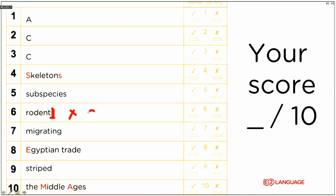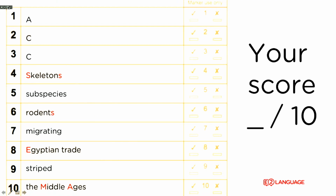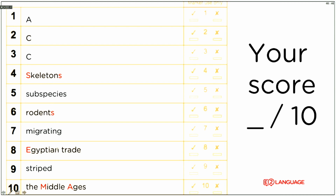Okay, rodents. And if you wrote Egyptian with a small e, if you wrote Egypt, wrong. You have to be so careful in IELTS to make sure that you use the correct punctuation, the correct capital letters, and the correct grammar, especially plural nouns, things like this. And here, taken straight from the text, Middle Ages has a capital M and a capital A. So make sure you do that. Cool. I think that's it, actually.